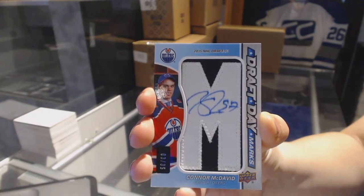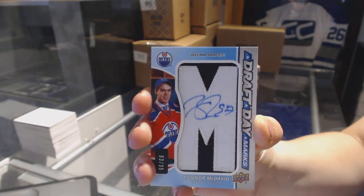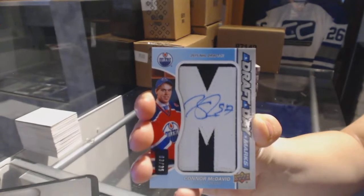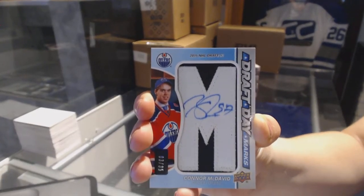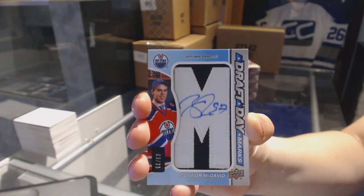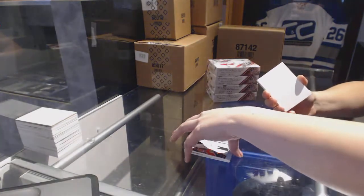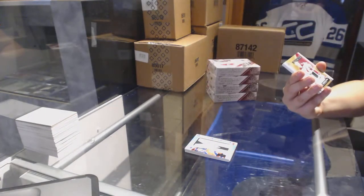Connor McDavid. That's the one you want. Connor McDavid for the Oilers. And if whoever has Edmonton wants to get that graded, let me know.